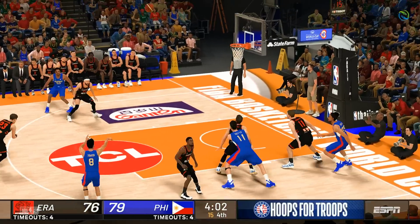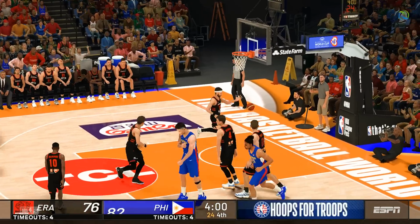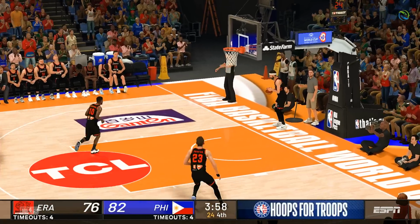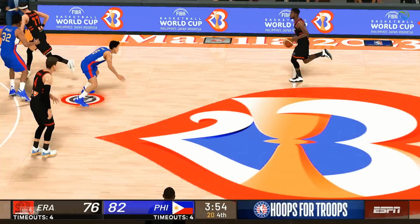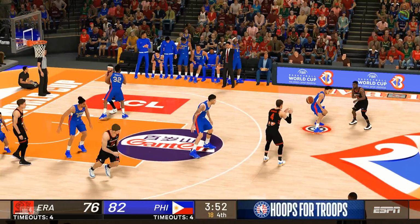From downtown, drops in the tray. Thompson's got 12 points here in the second half. Challenging this D with the three ball. That's his second from distance this half. And he also hit one in the first half, too.